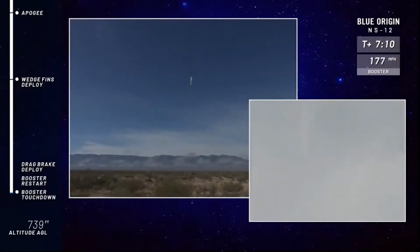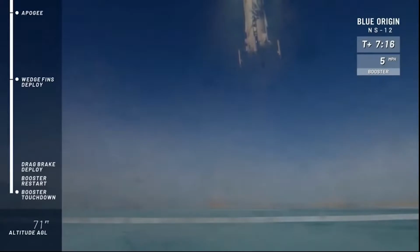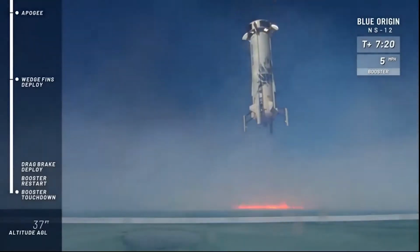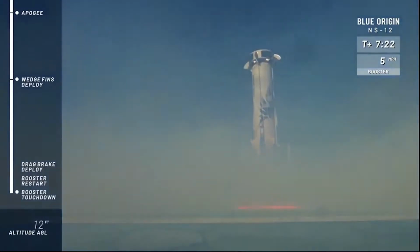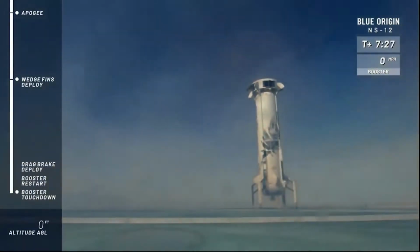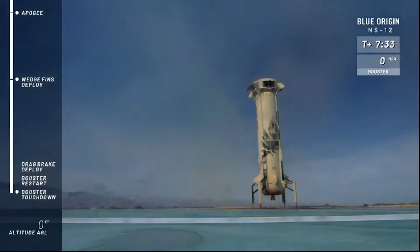Boom! There's the sonic boom. Engine relay. Smooth, controlled hover back home and touchdown. Welcome back, New Shepard. A beautiful launch to space and back.